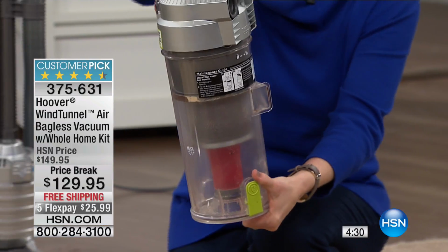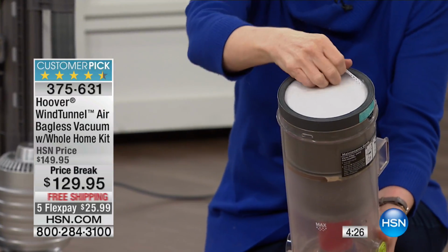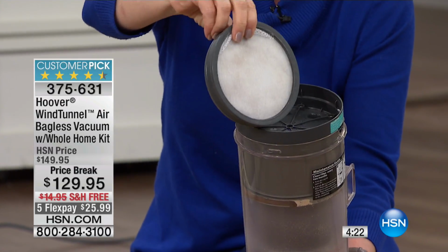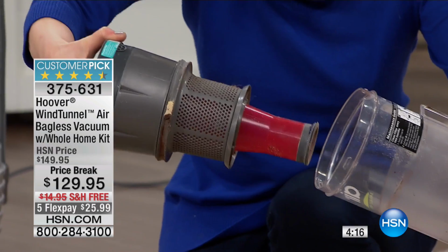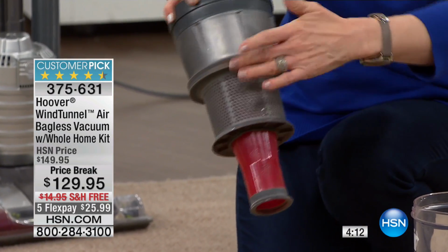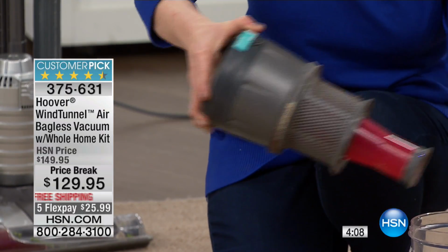I love it because it tells you where your filter is. Most people have no idea where their filter is. This is your rinseable filter. You never ever have to buy a filter. You can take it over, tap, tap, tap, clean it out, and then this right here comes completely apart. So if you have pets, a lot of times the pet hair gets stuck and clogged. You have access. You can clean it out so it's like brand new every single time.